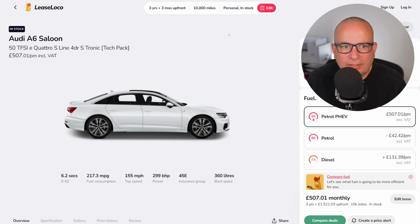Audi A6 Saloon is next. 50 TFSI E-Quattro S-Line S-Tronic Tech Pack. This is the plug-in hybrid again, which means it's a massively expensive car to buy. 6.2 seconds to 62. Insurance group 45, nearly 300 brake horsepower.